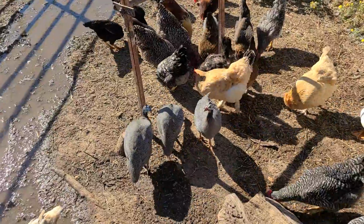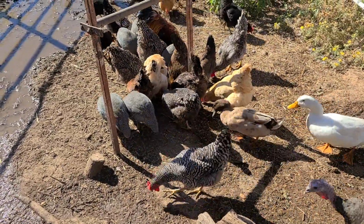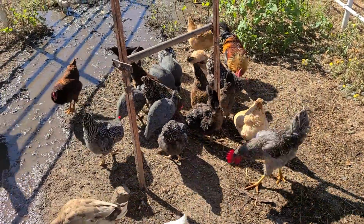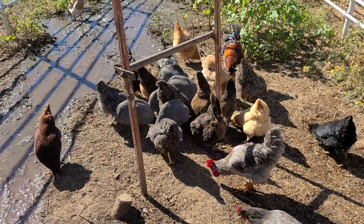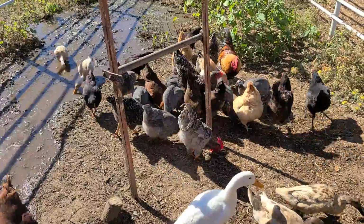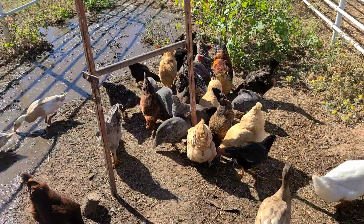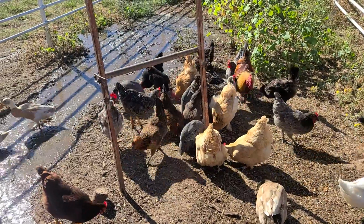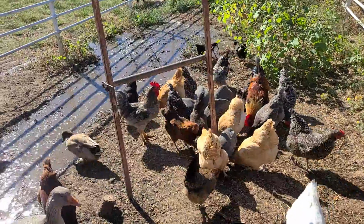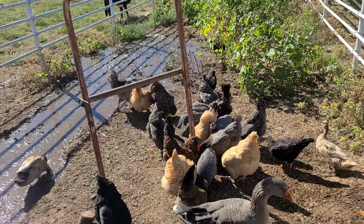And then our guineas. When we got guineas, we researched them, and we read that guineas can be notorious in the coop once you introduce them to the chickens. But I think we introduced them at a young enough age that they didn't attack our chickens. So it worked out really well. So if you get guineas, don't wait till they're full grown to put them in the chicken coop. Put them in when they're a little young. They'll get picked on a bit by the chickens, but the chickens aren't as mean as guineas can be. So that's one thing we learned.